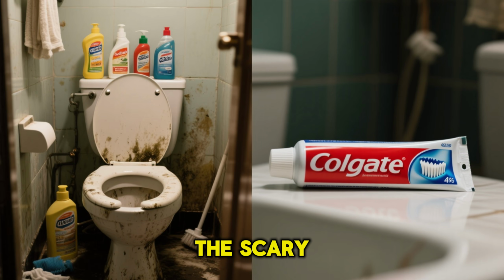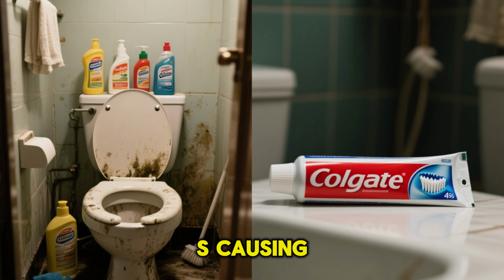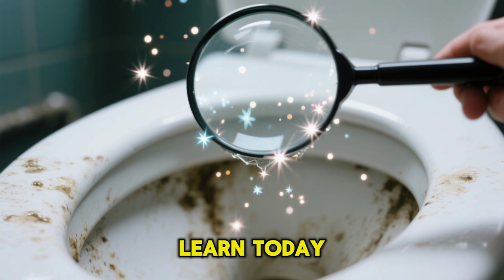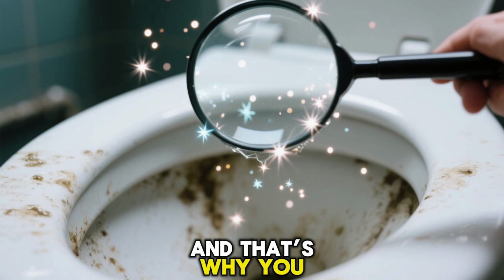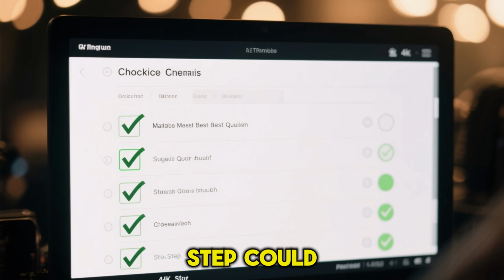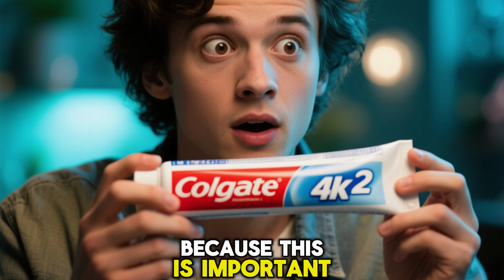And here's the scary part. Most regular cleaners don't actually remove what's causing the problem. They just hide it temporarily. But what you're about to learn today works differently. And that's why you need to watch this entire video carefully, because missing even one step could mean missing the real magic.